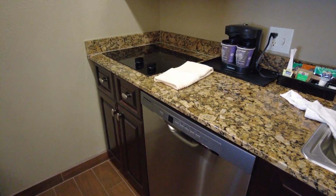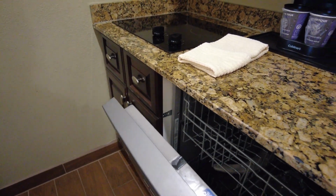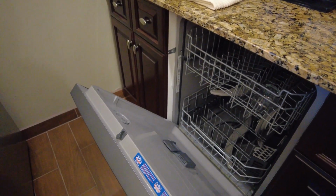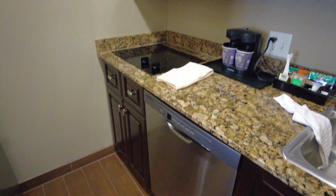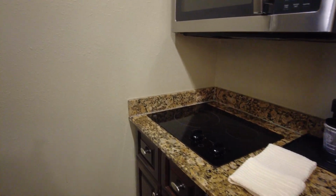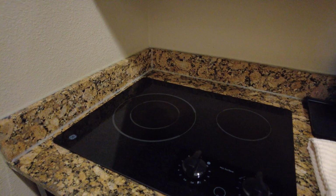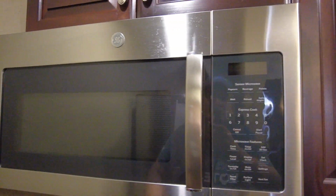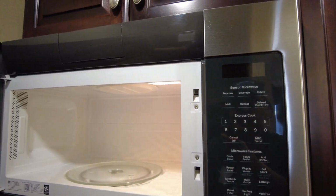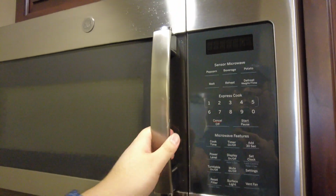We actually have a dishwasher. It looks like a full-size dishwasher. Looks like full-size GE dishwasher. And then we have a hot plate stovetop over here, electric, also GE. And then we have a microwave oven, pretty large, looks like 1,000 watts.